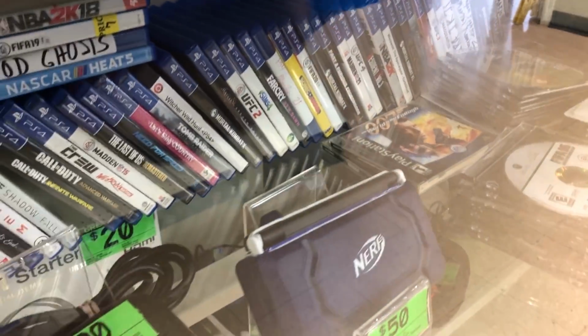Finding PS1 games in the wild is rare. It is. Finding them in good shape is even rarer, and finding Tomba is super rare. $2 a pop for these PS1 games. You picked up a James Bond game, that doesn't really matter. But Tomba, man, for $2?